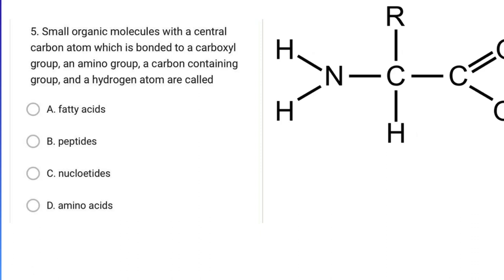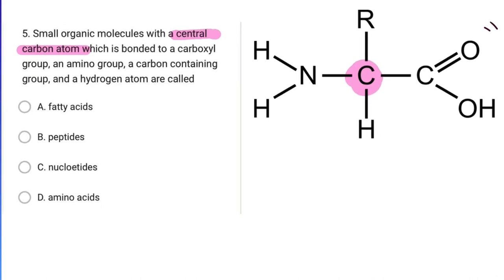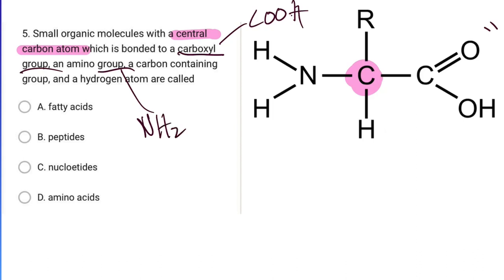Okay, and then the next question. A small molecule with a central carbon atom which is bonded to, ada beberapa kat sini. So dia kata central carbon atom. So kalau dalam lukisan awak kena terus draw C. And then dia kata bonded with different groups. So the first one, dia kata kat sini bonded to carboxyl group. Carboxyl group is COOH. And then amino group, which is NH2. And then a carbon containing group, it could be any group, so kita akan kata dia adalah side chain. And then hydrogen atom.